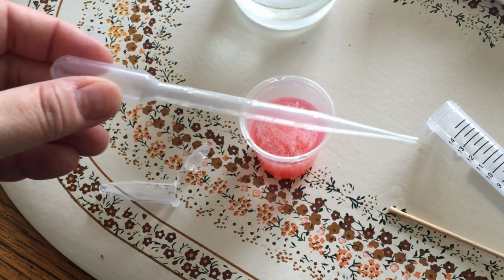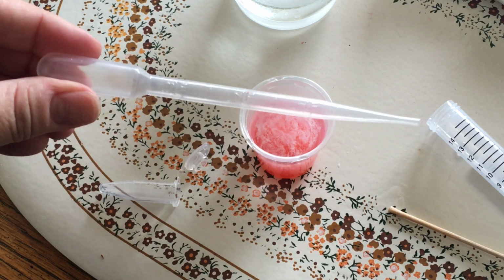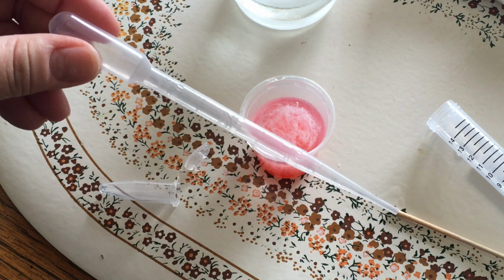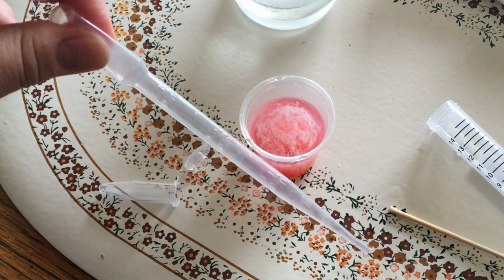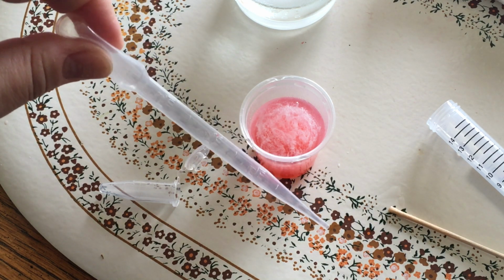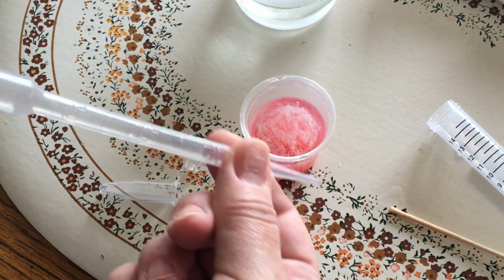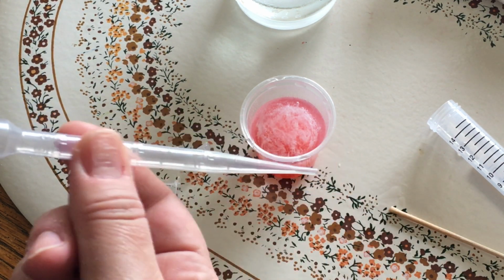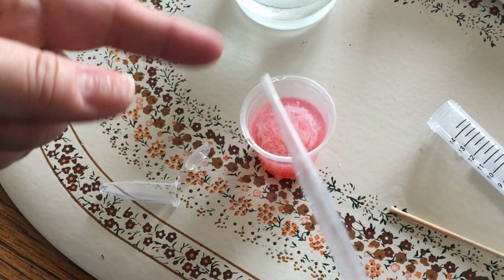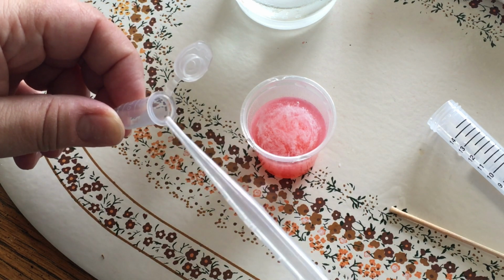So everybody also got one of these nifty little pipettes in their kits. And a pipette is a fancy way of saying an eyedropper. You might be more familiar with that term. So when we squeeze this bulb at the top closed and put this in something and then let go, it's gonna slowly suck that liquid up into this tube. And that's what we're going to do. We're gonna actually suck the DNA up into this and then transfer it into our little capsule.